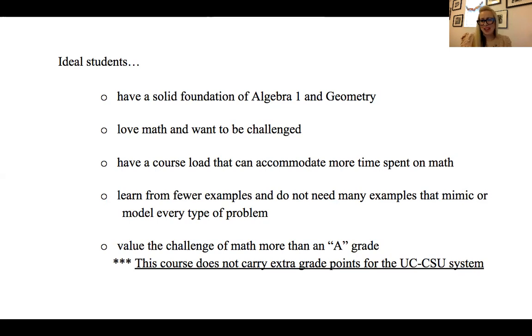Lastly, we need to have students who really value the challenge of math and are not just focused on getting an A grade. Most of the time, the students that come to this class have gotten A's and have found that it was easy to get A's in these earlier classes. That may not be the case in honors advanced algebra. So we need students to be okay with that, knowing that their hard work may not always translate into an A every single time. Lastly, we have to point out that this class does not carry an extra grade point for the UC-CSU system. So if that is an incentive, getting an extra grade point for this honors class, like you get for an AP class and for most honors level courses, that does not cover honors advanced algebra.